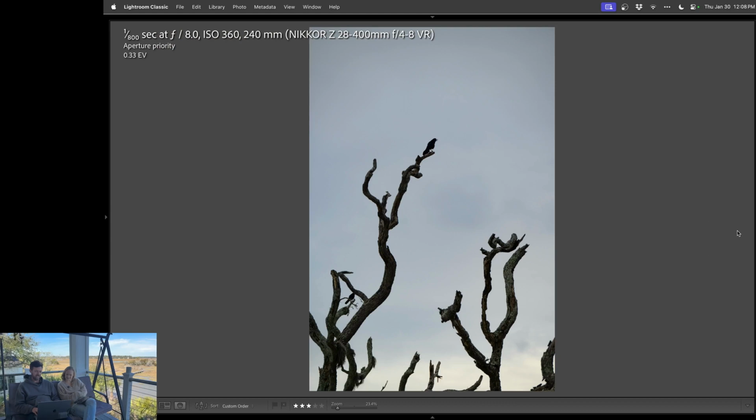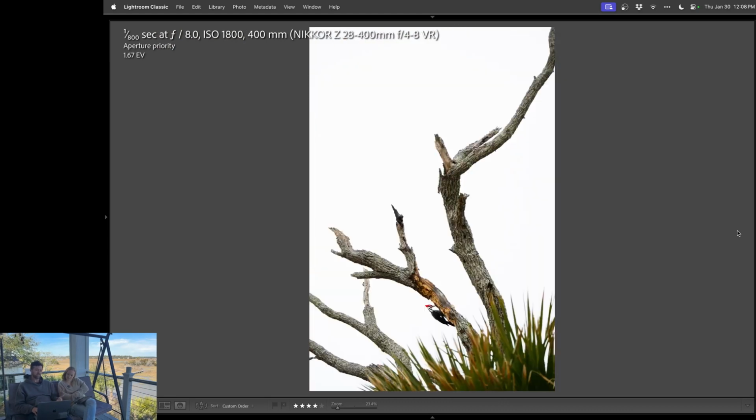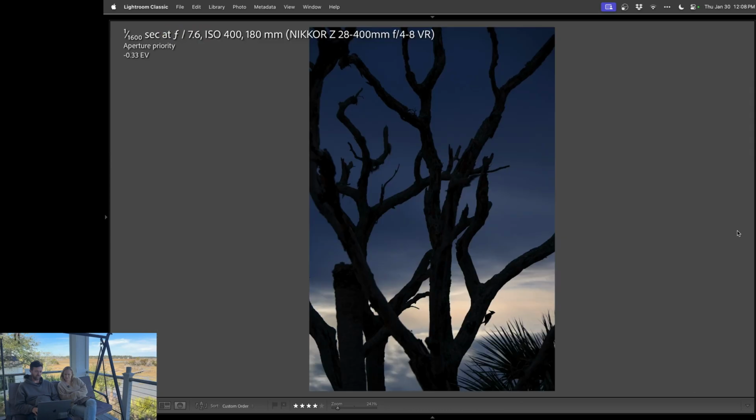And then a grackle, and then I find the other pileated, not in the nest. Started working with him and was having a blast. Just a bunch of different compositions there. One more grackle, and then I love this one. Just like that dark blue, and it just shows gradient off those trees again.